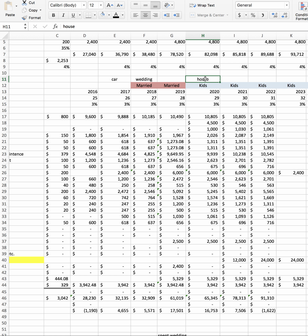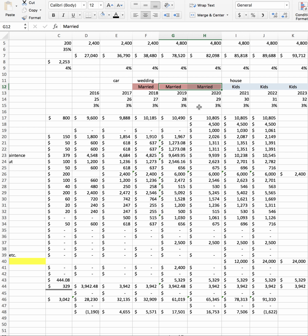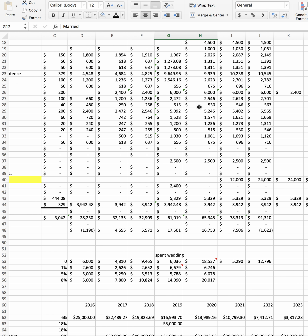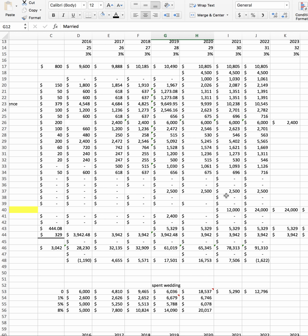So the house is going to move over one, and the kids are going to move over one, and we're going to stay without children for our house for one more year. And so that's okay. We're good with that. So all of that works.